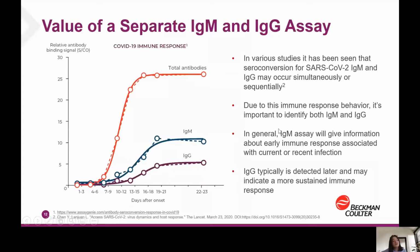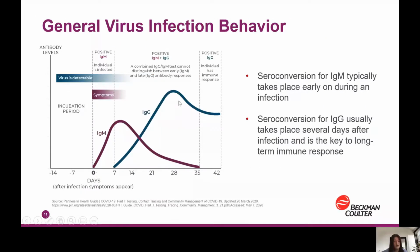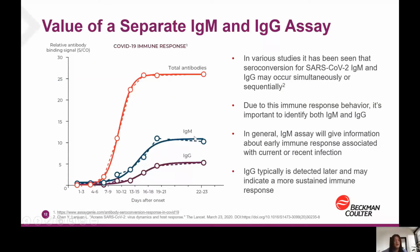So what is the value of separate IgM and IgG assays? Because there are a lot of serology assays on the market for SARS-CoV-2. It's either a separate assay, or we're looking at lateral flow assays or assays that measure just the total antibody titer. Like I mentioned earlier, different studies have shown that seroconversion for SARS-CoV-2 IgM or IgG can occur simultaneously or sequentially. We've seen them rise together, and we've also seen them rise separately, as shown here. Regardless of the pattern of immune response behavior, it is really important to identify both IgM and IgG separately, whether or not they're rising together or rising separately.